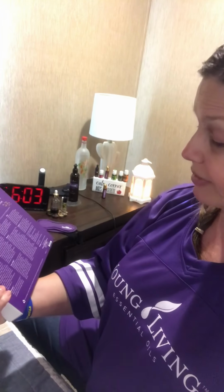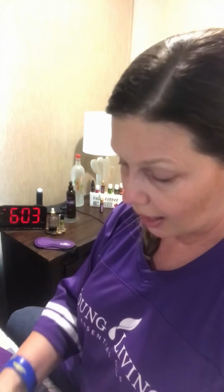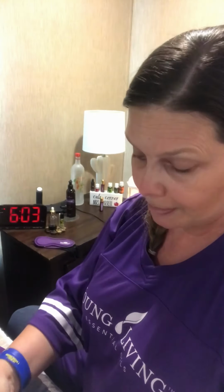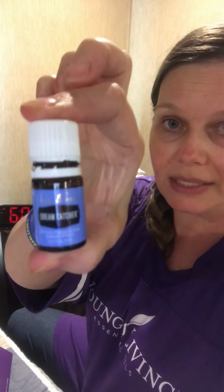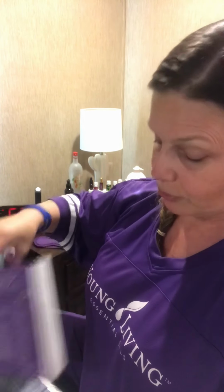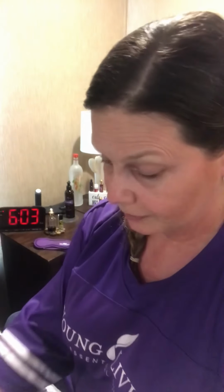So we have forgiveness, harmony, inner child, present time, release, and valor. Extra immunity is Exodus 2 that I keep here. Dream catcher is another good one for those that have issues with nightmares. Okay, so I keep this one by my diffuser. Release, I believe, is in here. Yep, release is in the feelings kit.